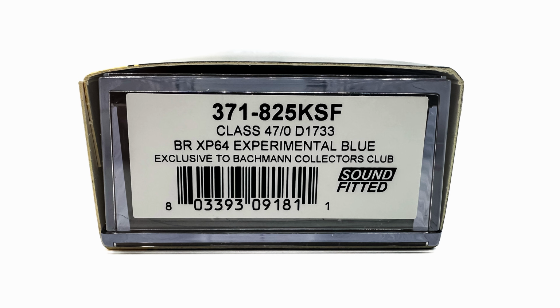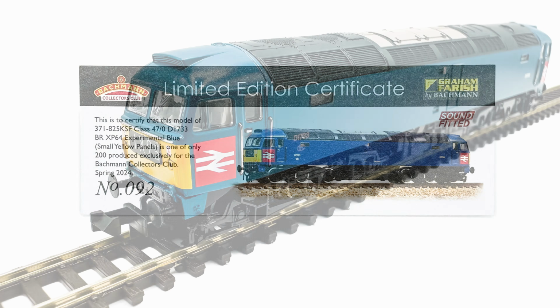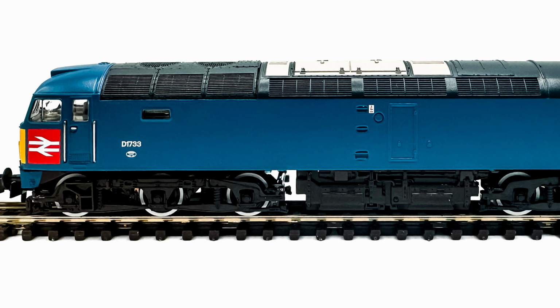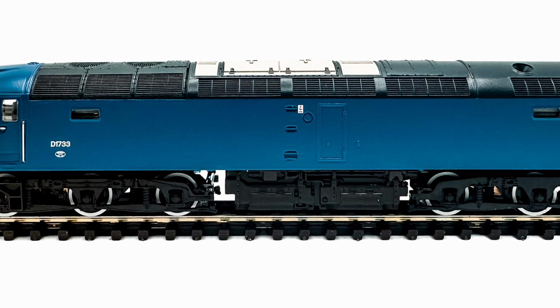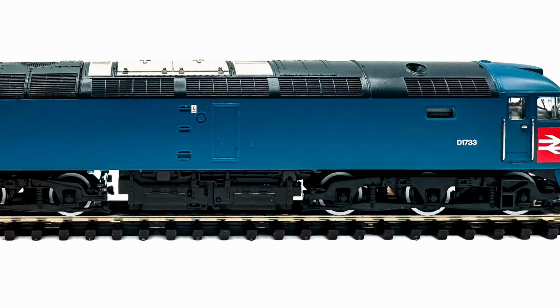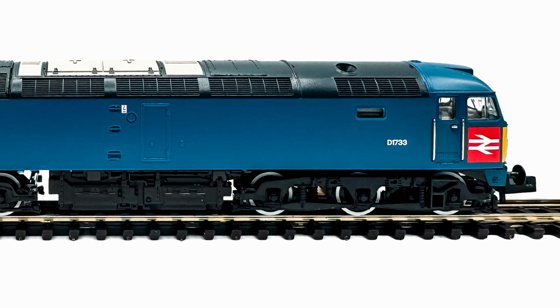It's the Bachmann Collectors Club Graham Farish Class 47 in experimental blue livery with small yellow ends. I've been looking for a Class 47 in BR Blue since returning to the hobby nearly 3 years ago. They're like hen's teeth to source, other than the Minitrix versions that don't play nice with Code 55 track. I've waited and waited for Bachmann to release a new tooled version in BR Blue, but it just hasn't happened. And it looks like this is the closest we're going to get for now.